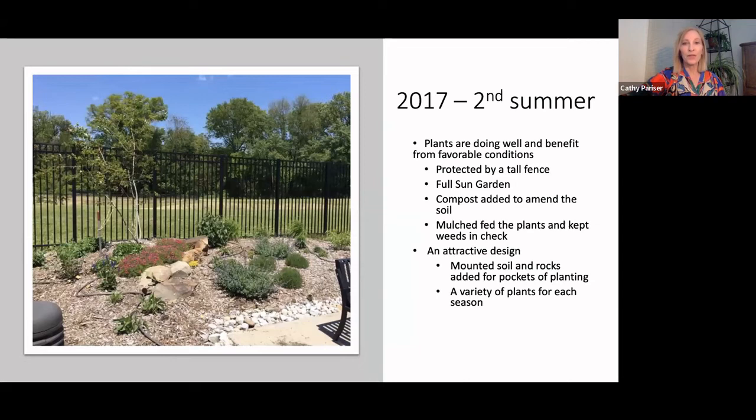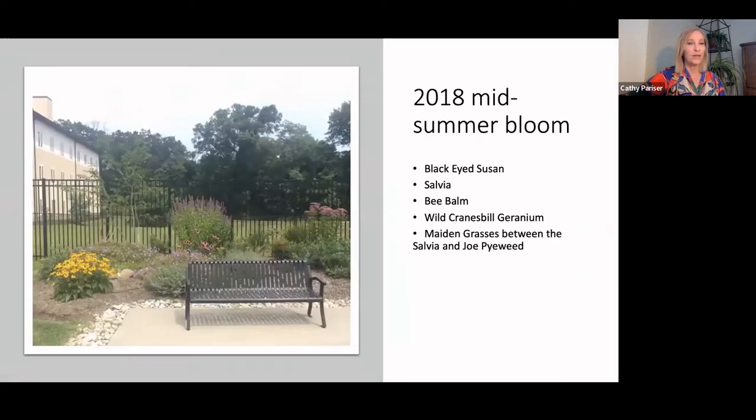By 2017, our plants were doing beautiful. It's a full sun garden. We've got a terrific fence. And we were able to mound some soil, put some attractive rocks in, and we were off to a really good start. By 2018, you'll see to the left the black-eyed Susan. We have salvia, we have maiden grass and Joe Pye weed.